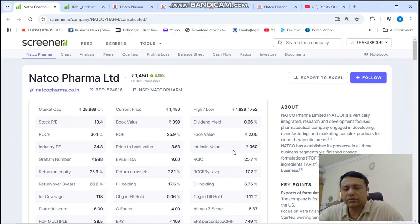Generally long-term investors buy a stock and they keep it for multiple years, but you should keep monitoring the stock. Sometimes what happens, the stock goes up, you are sitting at a 200% profit, then you are not monitoring, and the stock may fall down. The stock may fall by 20, 30, 40%. What happened recently? Recently our portfolio has gone down by 15 to 20%. So if we keep on monitoring, we can do something, right? So keep on monitoring your stock and keep this Natco Pharma in your radar. This looks to be a good company for long term.